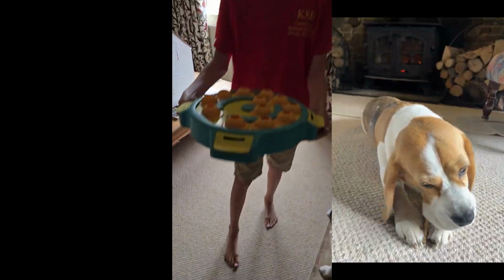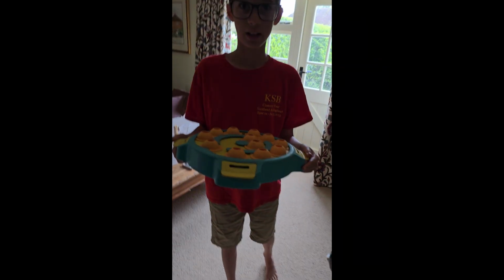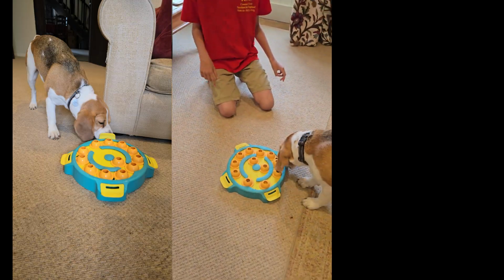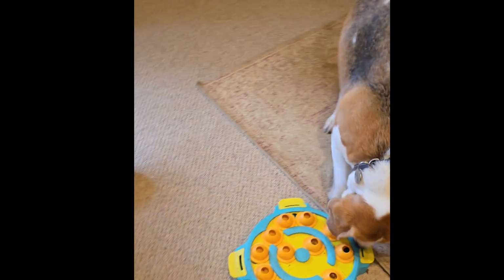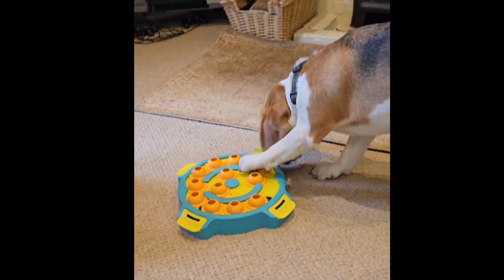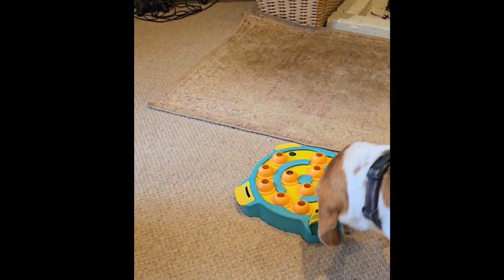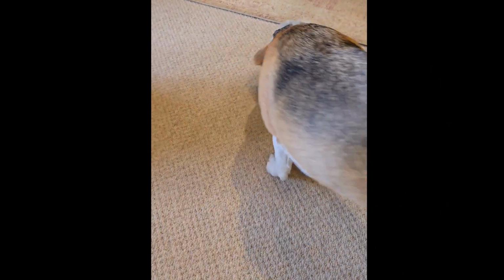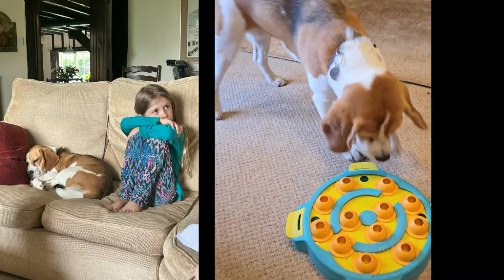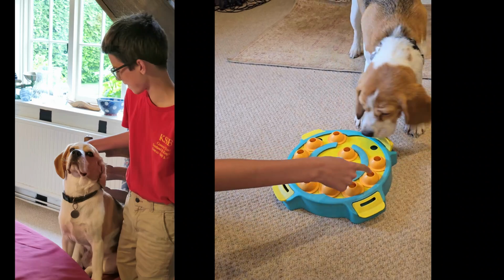This is dog treat test level 3. Let's see if she can handle it. She has to slide them out so they can go into these holes so she can eat them. Wow, this will be a tough one. She's checking all the things. There's no problem yet. Sliding them about, all around, this way and that way. The treats are in this one, and this one, and this one.